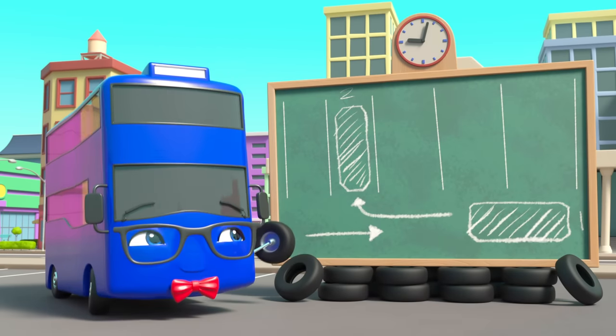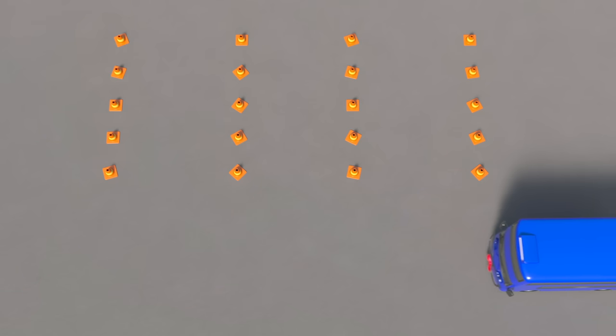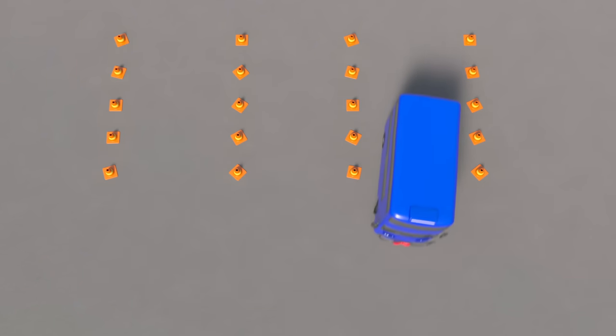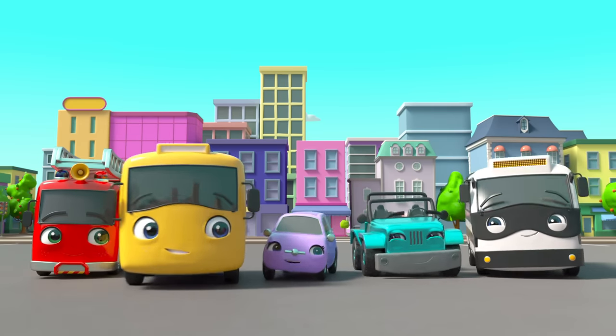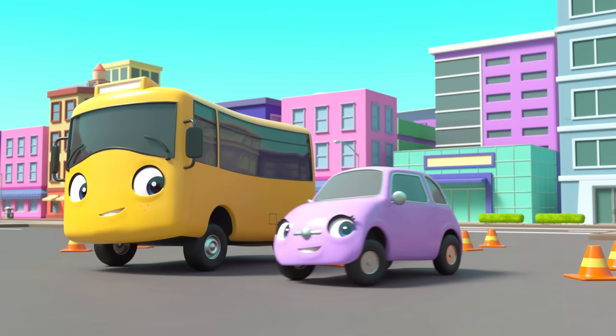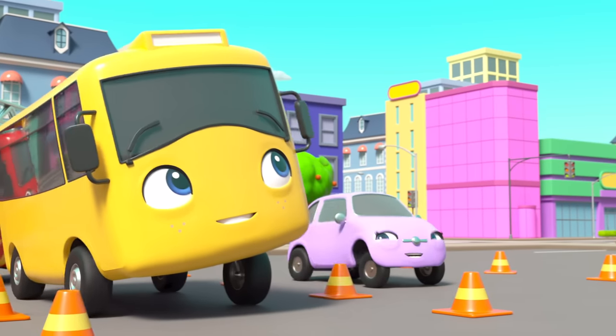Now today, the children are going to learn about parking. The teacher is showing them how to do it properly. Now it's their turn to try. Scout's got it. And Buster. Oh!